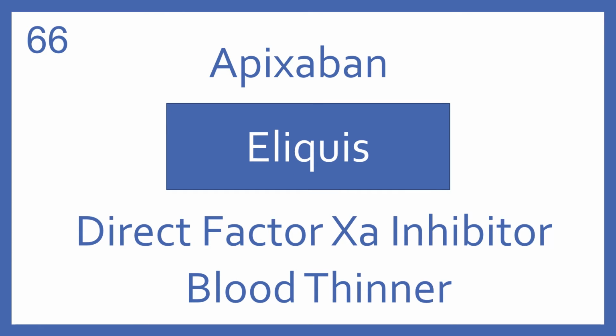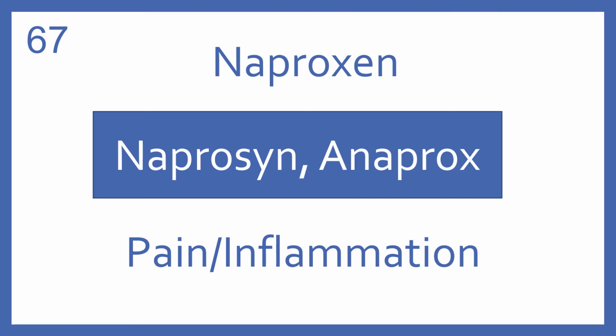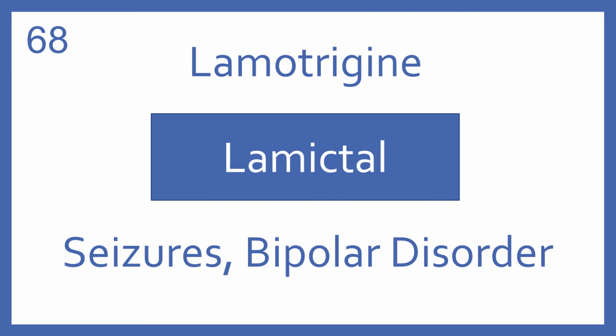Apixaban, brand name Eliquis. Apixaban is a direct factor Xa inhibitor blood thinner. Naproxen, brand name Naproxen or Anaprox. Naproxen is an NSAID for pain and inflammation. Lamotrigine, brand name Lamictal. Lamotrigine is a medication for seizures and bipolar disorder.